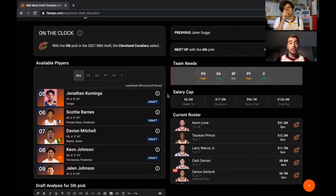And now we're sitting here at number 5, the Cleveland Cavaliers. Obviously, they've been pretty guard heavy in their draft history, but maybe that changes this year. Once again, Jonathan Kuminga, Scotty Barnes could be potential targets. Do you see that being the direction they go in? Right, I do think that they are looking at the forward position here, and this is a little bit of a shakeup from the original and normal top 5 we've been seeing here in the mocks.